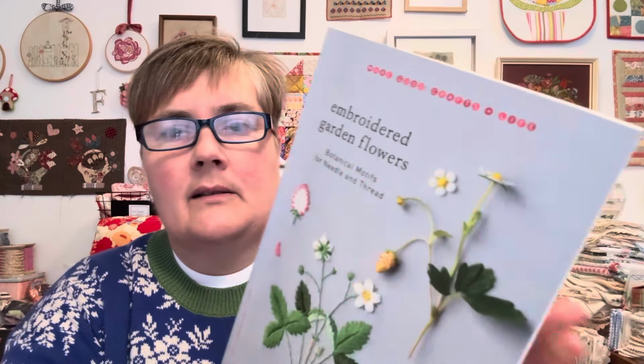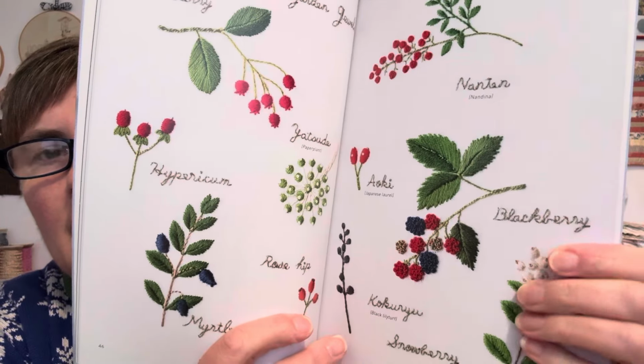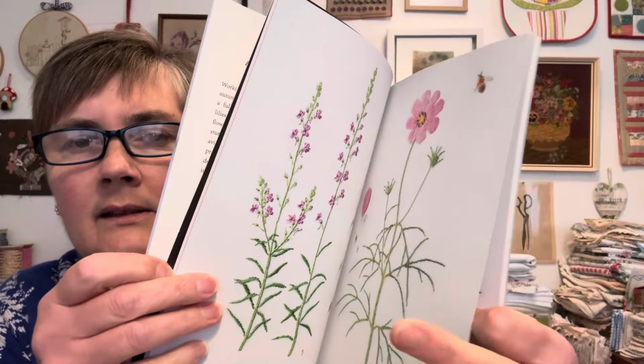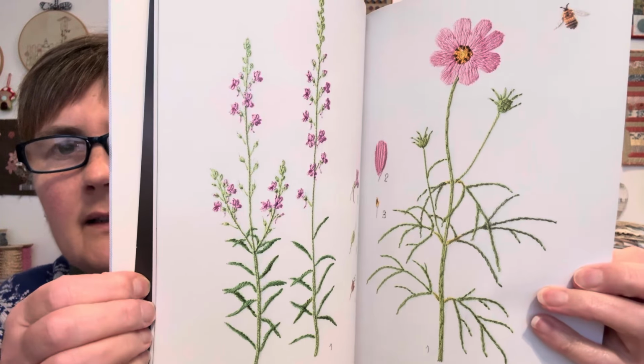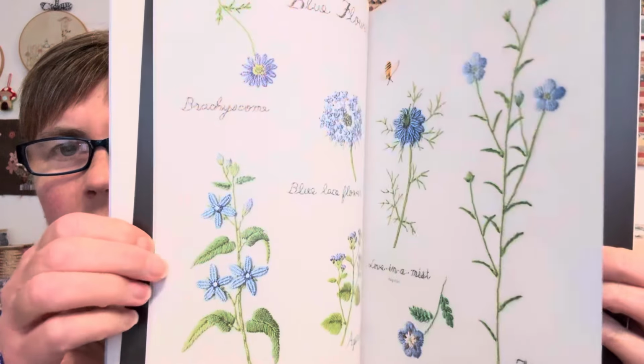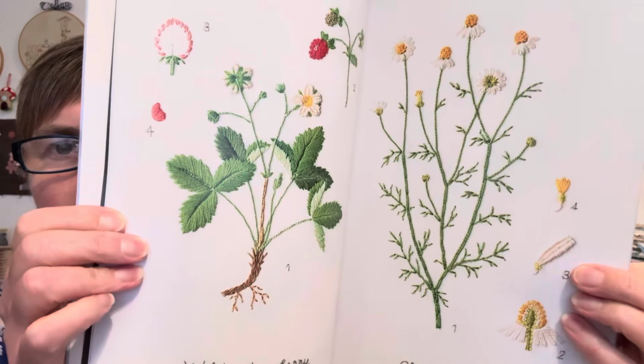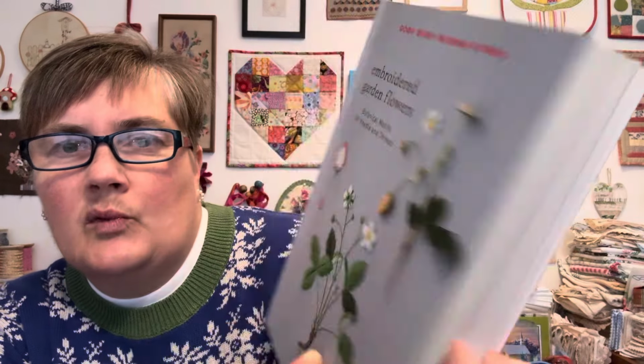I can give out ISBNs if anyone's interested in them. The next one is Embroidered Garden Flowers, and this is by Kazuko Aoki. And again, this is lovely. Lots of instructions for embroidering flowers, berries, wildflowers even, it looks like. Sorry, it's a bit hard to show you. I should have got an overhead camera, but oh, they're lovely in the blue, aren't they? So yeah, lots of lovely things to embroider in there, lots of ideas and inspiration.